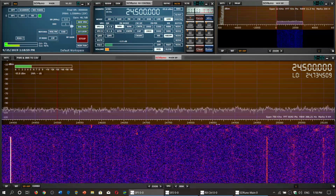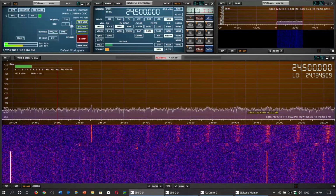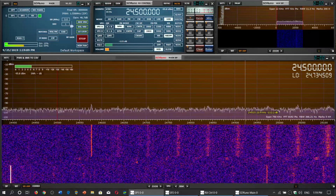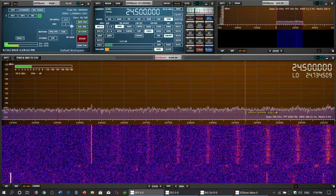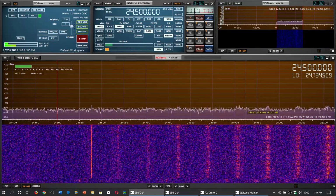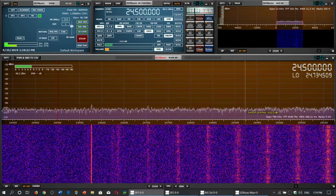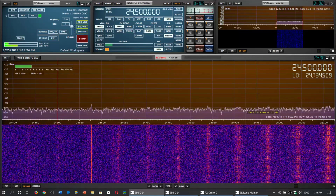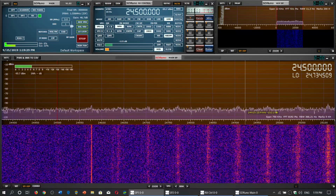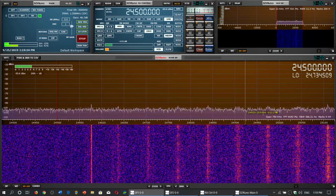24,890 to 24,990. This is what is called the 12-meter amateur band. It's a small band, only 100 kilohertz wide. It's divided roughly into the same types of use as other bands: CW on the bottom portion, starting at 24,890, then at the bottom part of 24,900 there are some digital modes, and of course single sideband. Upper sideband mode is used in this band when you hear activity.